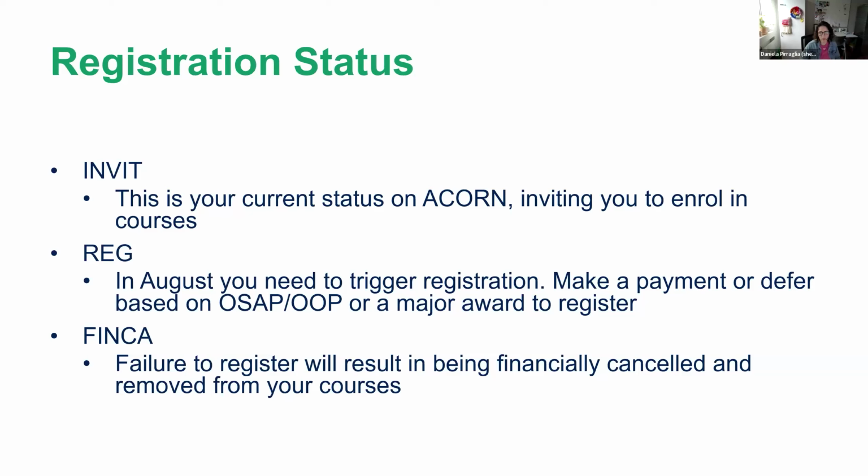And that means that you are not registered for the upcoming session, and you will also be removed from all your courses. We do send reminders about the deadline as we approach it, and the faculty registrar's office will also send reminders. So it's important to keep an eye out on your U of T email so that you can make sure that you're not at risk of getting canceled when maybe that's not what you actually want to happen.